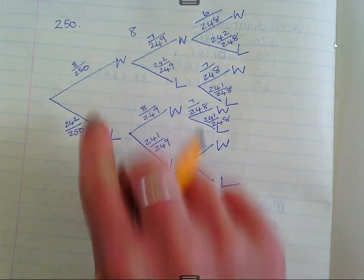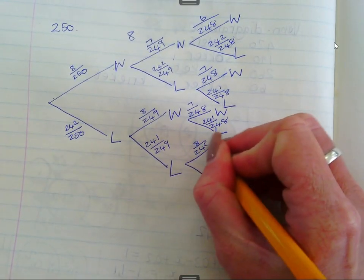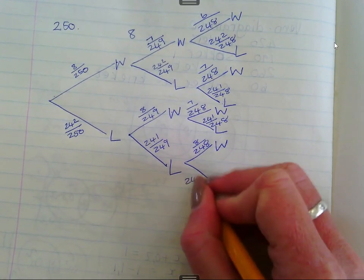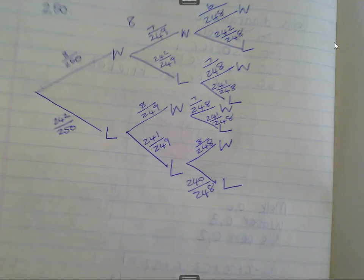If you lost and you lost, you had 8 tickets to start with. You lost both. How many of your tickets are still in there? 8. Why would it be 6? And then how many does not have your name on it? 240 over 248. Happy? Okay. Do you understand it better now?